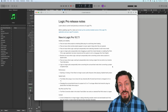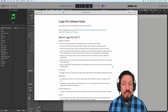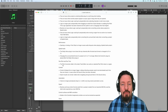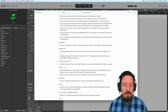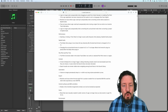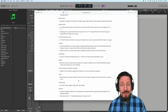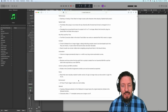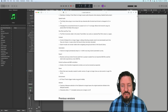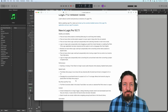New Logic 10.7.1 update is out and it has a number of fixes for stability, reliability, performance, some spatial audio things. We have one Flex Pitch, Flex Time update, some content issues, some automation issues, some export issues, some control surfaces, a MIDI controller issue, a score issue, an environment issue. Nice that they're still kicking that rock around just slightly. And then a couple general things, mostly with the marquee and characters after the period and template names are no longer being cut off.